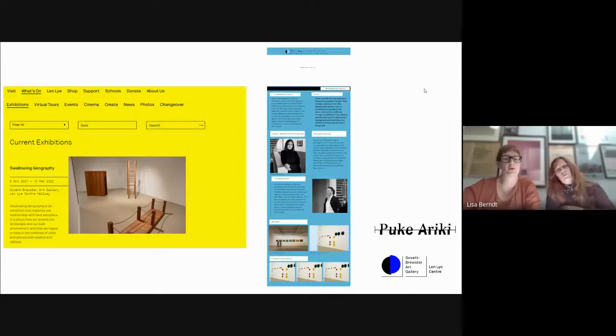We did quite a bit of research looking at other museums' websites and where they hosted their tours. Sometimes it was really hard to find them, and you had to dig quite deep into the menu of the website. So when we looked at our website, which is far from ideal in terms of how it's set up, we still wanted it to be found relatively quickly. So on the left side, we have our exhibitions and events and cinema, and we decided to put it on the same level as that.